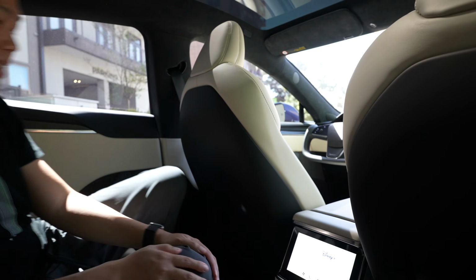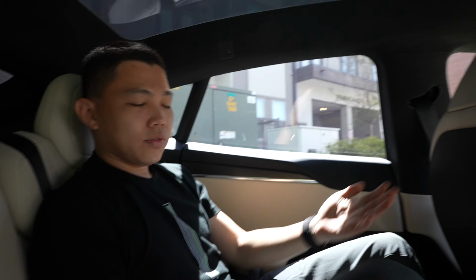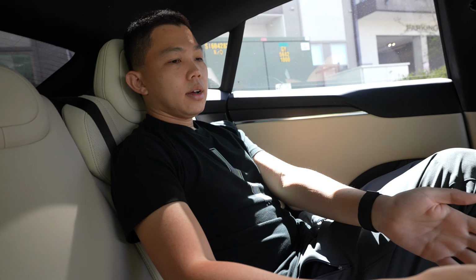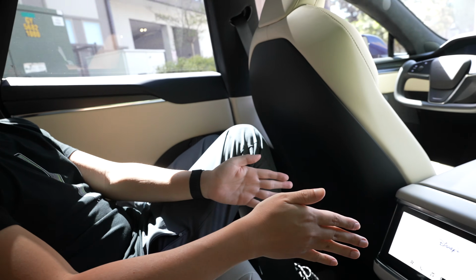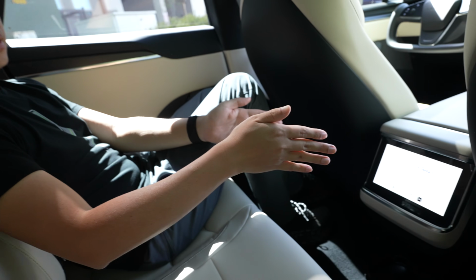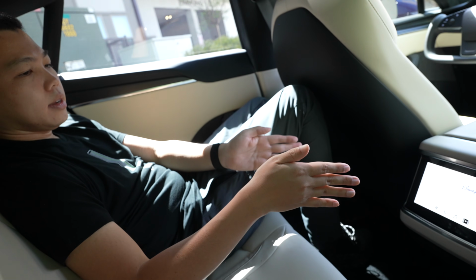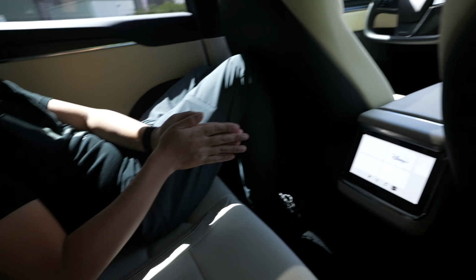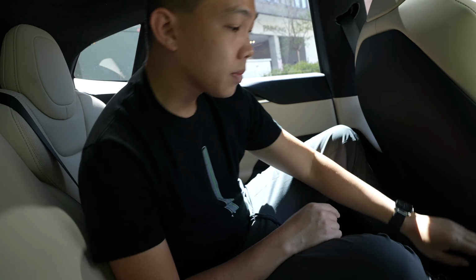Let's look at this. So it's got a nice screen here. From this viewing vantage, if I'm an adult sitting here and just looking down, I don't think I'll be able to watch a movie for 2 hours looking down like that. I think for someone a little bit lower, that's probably more comfortable. For someone sitting in the middle seat, that may work better as well. Still, this is a very nice screen.